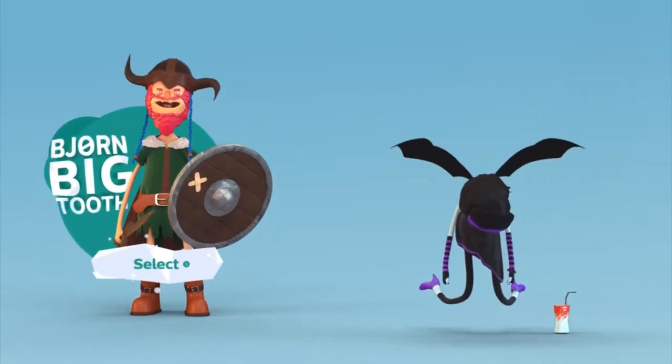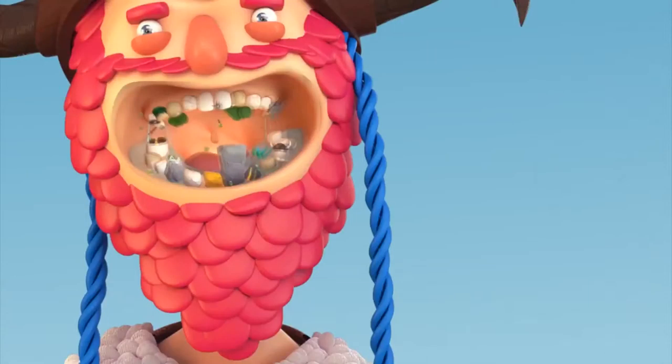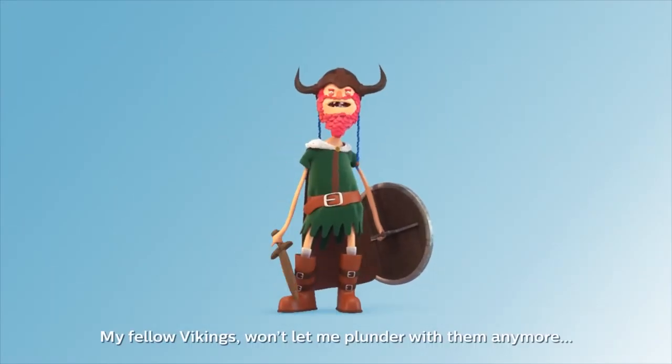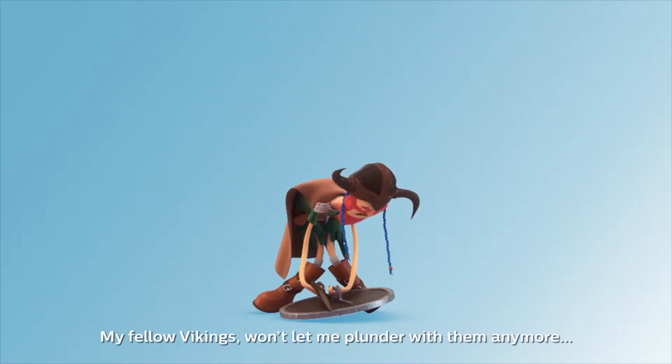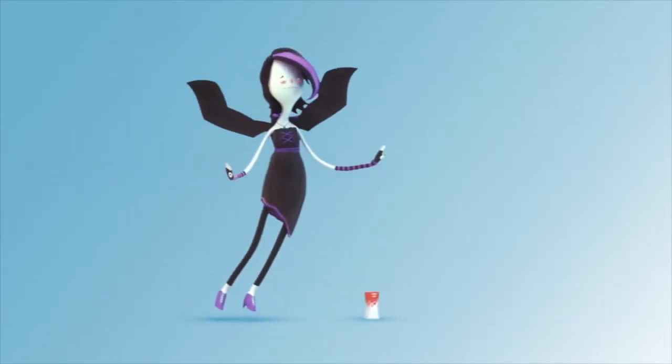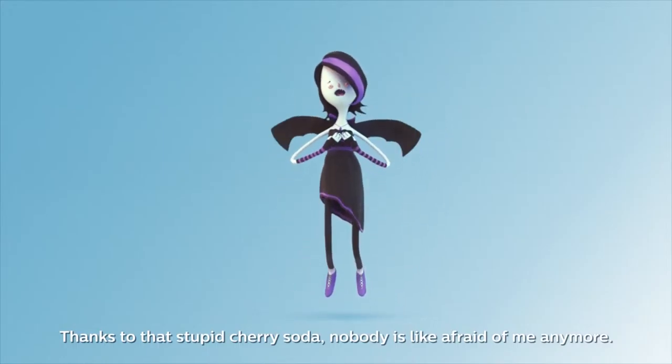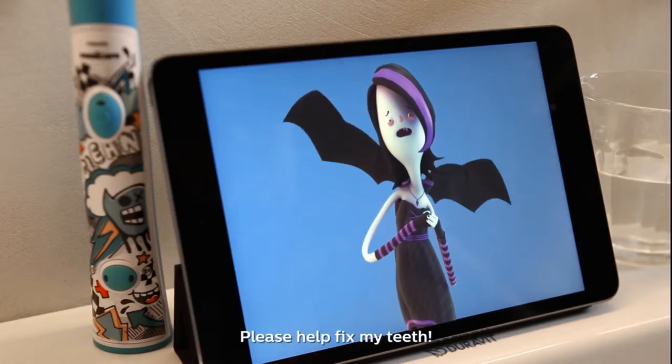Meet Bjorn Big Tooth and Vicky One Fang. Bjorn's teeth are so bad that he's run into some social problems. My fellow Vikings won't let me plunder with them anymore. And then there's Vicky. Thanks to that stupid cherry soda, nobody is afraid of me anymore. Please help fix my teeth.